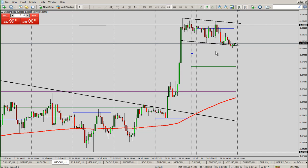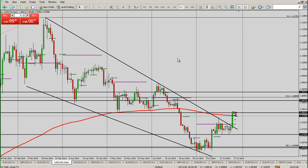I don't know if I'm going to buy the dip on this one, just because dollar CAD can be a little bit crazy. I'd rather buy the break. So let's buy the break of 108.15, which is going to be our trend line and a whole bunch of things here. So we get back above 108.15, which is only 15 pips away. Let's buy dollar CAD.